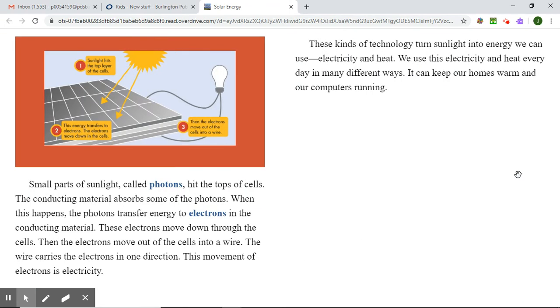How solar cells work. Sunlight hits the top layer of the cells. This energy transfers to electrons. The electrons move down in the cells. Then the electrons move out of the cells into a wire. The small parts of sunlight called photons hit the top of the cells. The conducting material absorbs some of the photons. When this happens, the photons transfer energy to electrons in the conducting material.